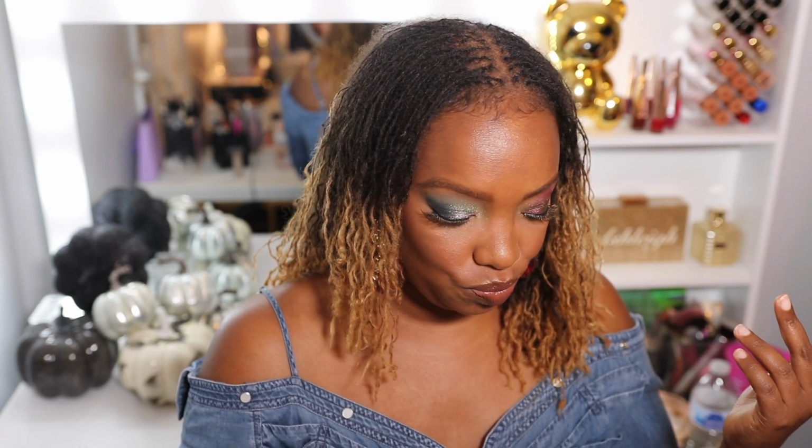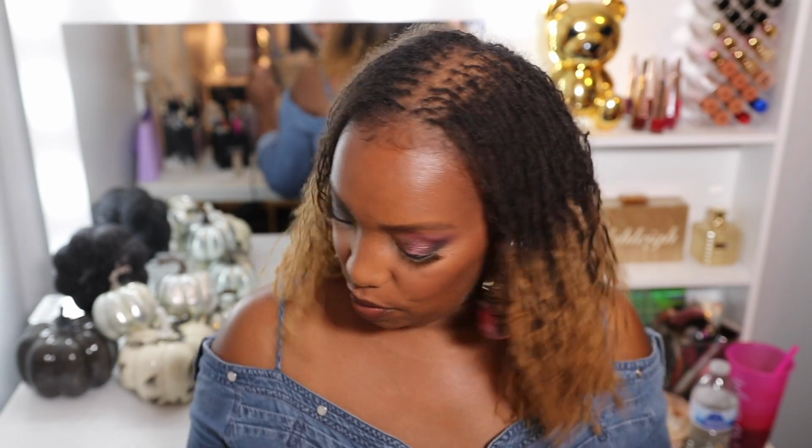And then for the lips, I took my Juvia's Place lip pencil in the shade Coffee Bean and went in with my Fashion Fair lipstick in Ganache. It's just a nice brown shade, very comfortable lipstick. It's a satin, and it gives me the Divinal by Pat McGrath vibes. So even though it's a satin, it's not like everywhere.